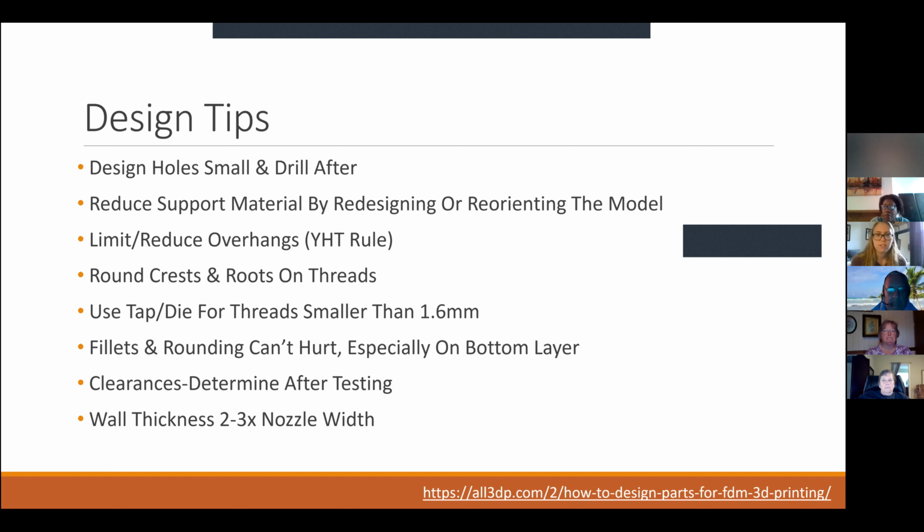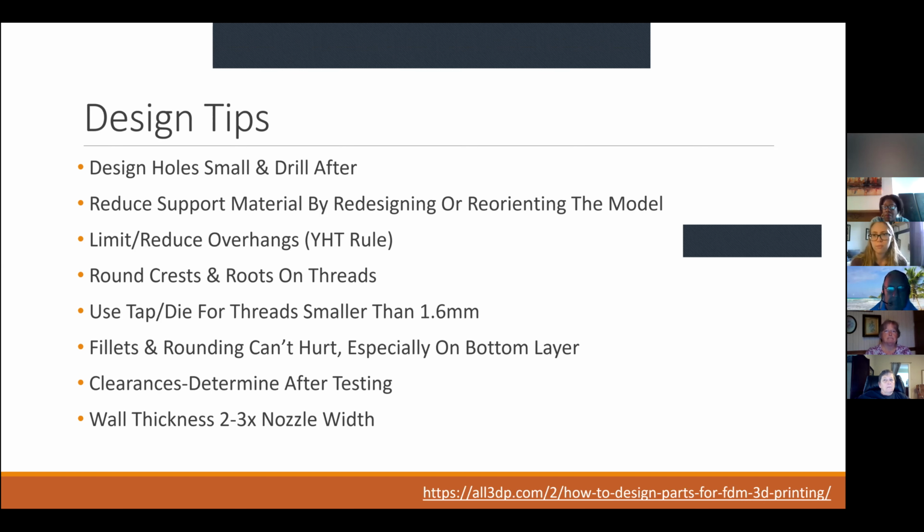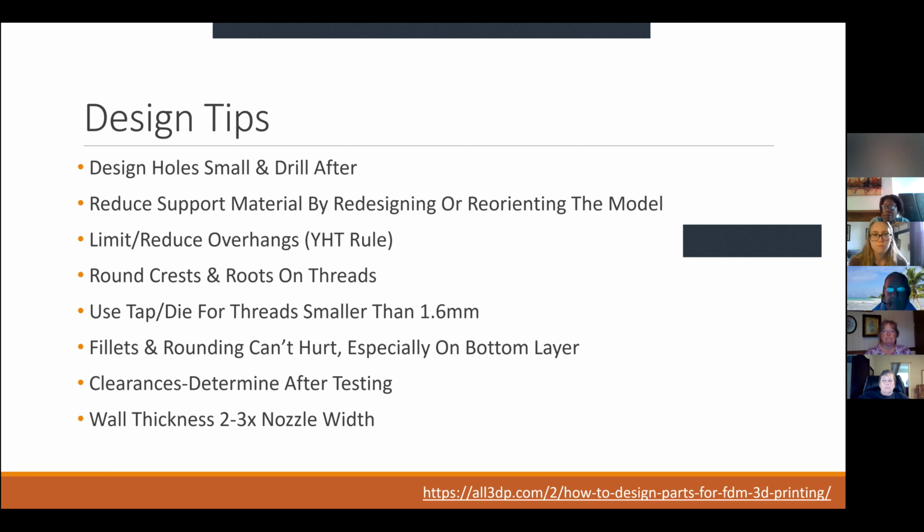Clearances and tolerances, pretty much you have to determine after you've printed the part. Every printer operator is going to be different. Usually I just say if it's holes, make it smaller and drill it to the size you want, especially for things that are going to have support material in them. It's not clean, and all the parts that I made for Dave, I ended up cleaning up, and then I think he cleaned up what I cleaned up afterwards too. And then wall thicknesses, we talked about it. The rule of thumb is 2 to 3 times your nozzle width. I said it was 1.75 millimeters for this printer, so I don't go any smaller than that.